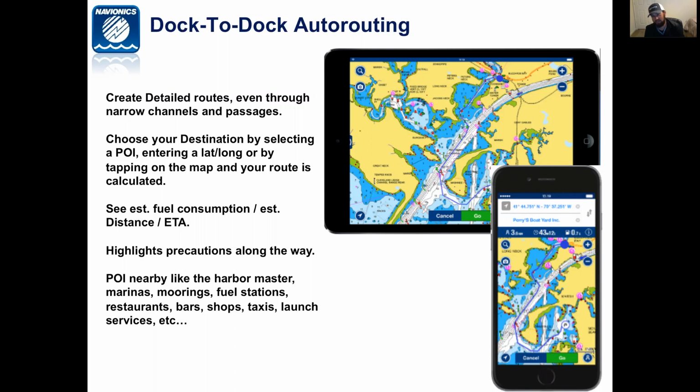I mean, it is all packed right into this app, and I can't stress enough the routing features, such as the dock-to-dock auto routing on this app. I really use this heavily, planning out, especially for my personal redfish tournaments, on those long runs I might make in Louisiana or something like that. The fuel consumption, distance, estimated time of arrival, making sure I'm running the safest routes to get to and from. I can't put a price tag on it. It's awesome. It's really changed my life as a fisherman.